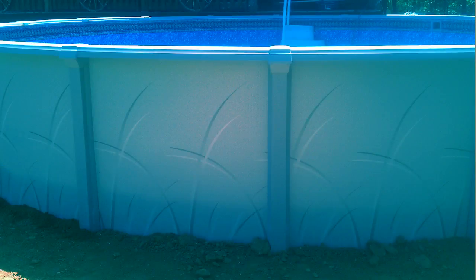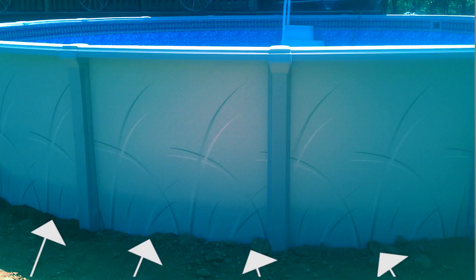Now, as far as ants are concerned, that's something you can do on your own. You can go to a local hardware store, get some poison, and this is what you want to do. Go around the outside of the pool and sprinkle ant poison up against the wall where the wall meets the floor on the outside of the pool, okay? What this is going to do is create a barrier around the pool of ant poison.